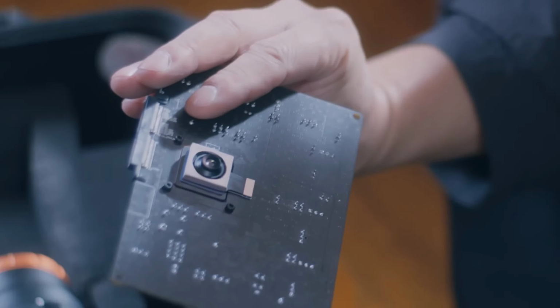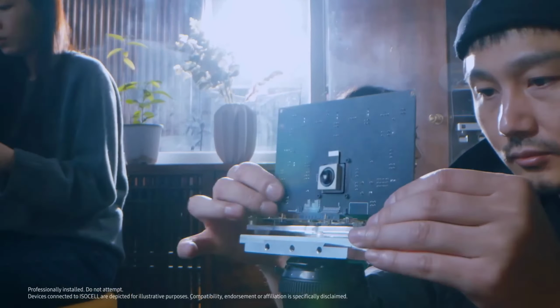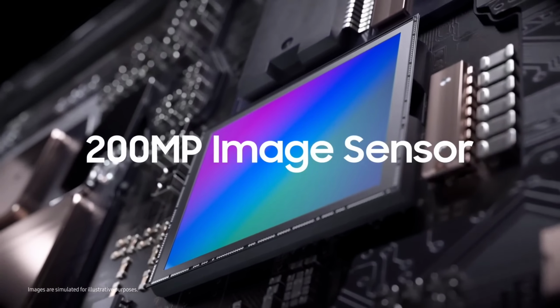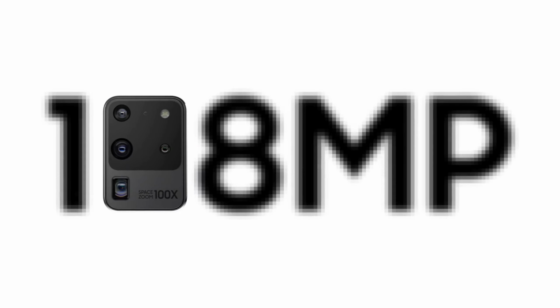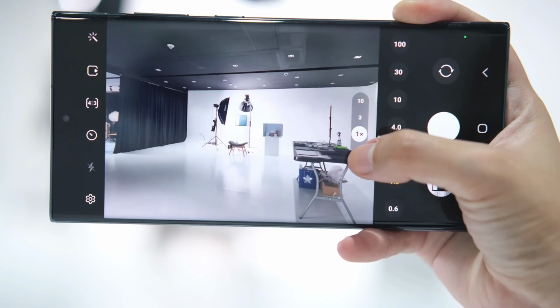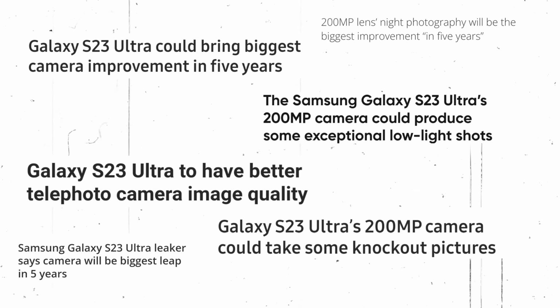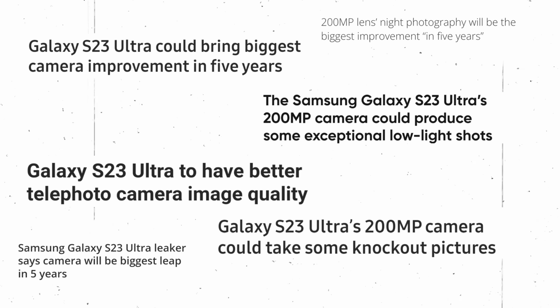And we can all agree that the 200-megapixel sensor will be a big upgrade from the 108-megapixel, but I'm also a little concerned that they are using the latest and highest megapixel sensor, because 2 years ago, the S20 Ultra packed the newest 108-megapixel sensor for the first time, but consumers faced several camera issues and the device didn't even meet sales expectations. However, several reports are claiming that the S23 Ultra will have significantly better images and video quality with improved low-light performance compared to its predecessors, so I'm hoping for the best.